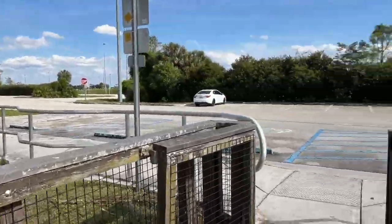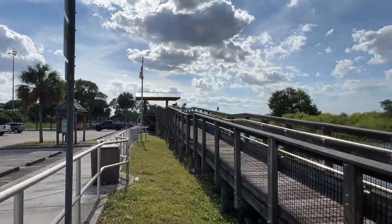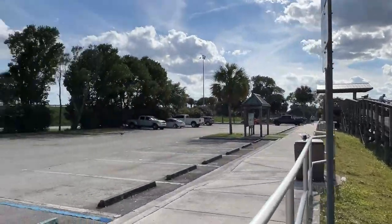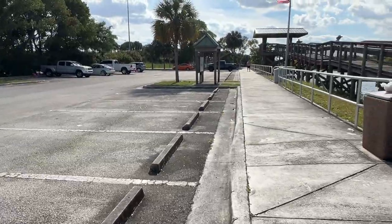Yeah, and this is nice because this is ADA accessible too. You can just go right up the ramp, which is super nice. And you can see they have parking here for it.